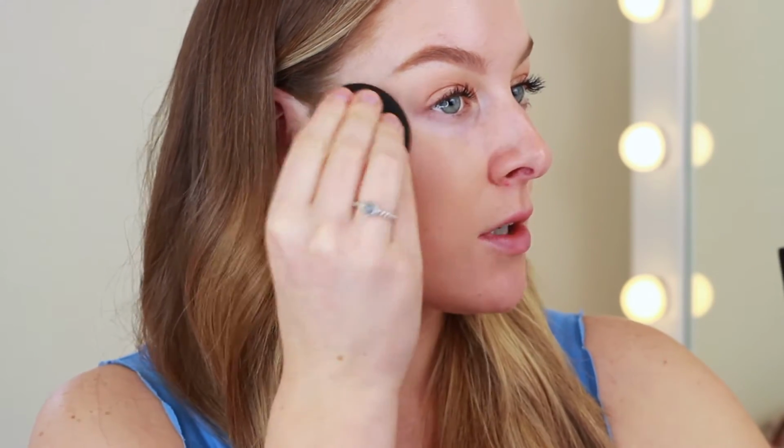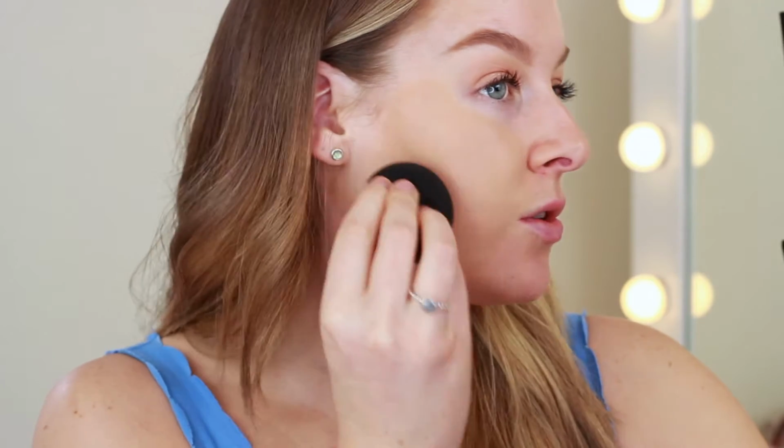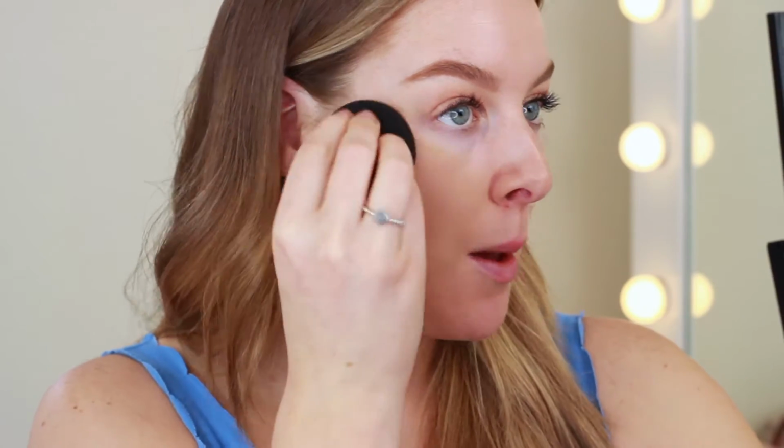It went on really pink undertone, but it is actually pretty yellow undertoned. It's not actually a bad match, to be honest. It is very matte, but it does still let the texture of my skin a little bit show through, so it doesn't look too heavy, even though it is very full coverage.